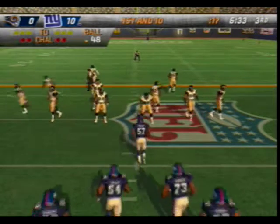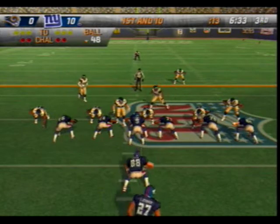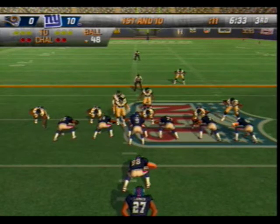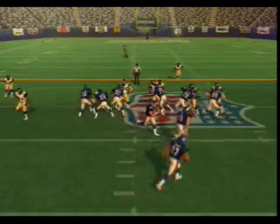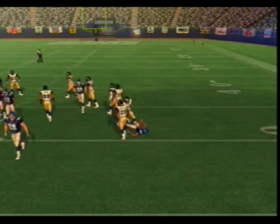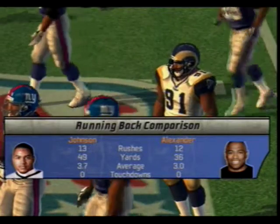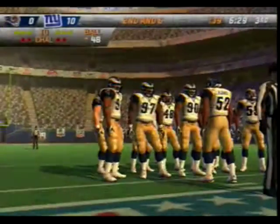After the defense gets the takeaway, they're now set to go at the 48-yard line. The Rams come out in a 4-3. On the carry. Lewis is there for the tackle. This team's always trying to get a good mix of run and pass plays. So a pickup of maybe 3.